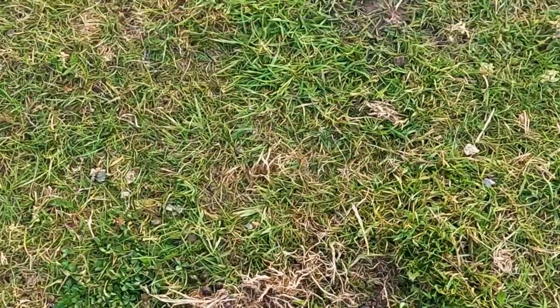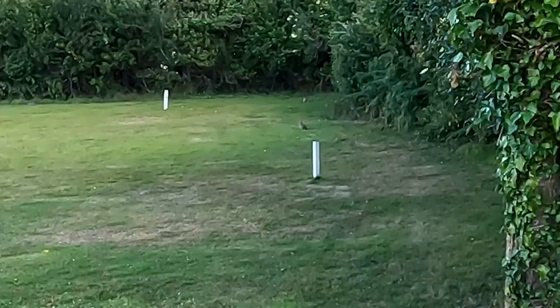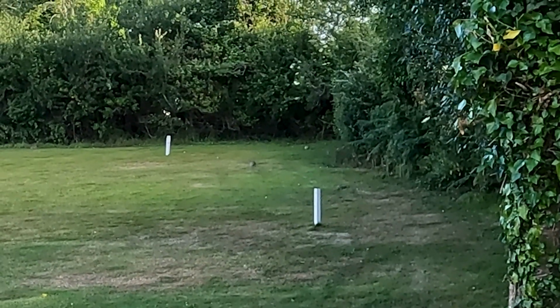Plenty of rabbit holes on this site. I mean, the warden, as he checked us in, very friendly fellow by the way, did warn us that there's plenty of rabbits. And as there's lots of rabbits, be very careful with your dogs. But we never let ours off lead anyway. They're just too naughty. And Dottie is an award-winning naughty dog.